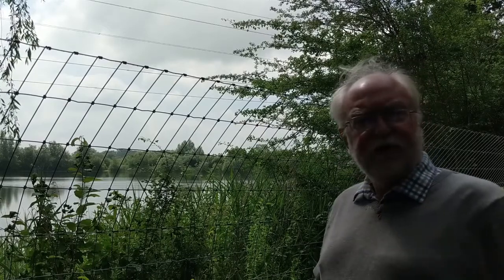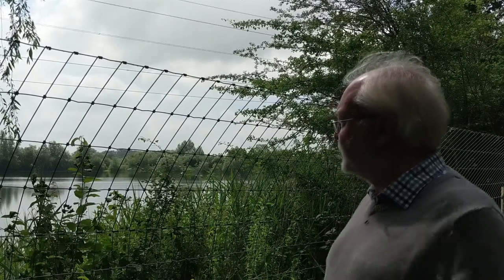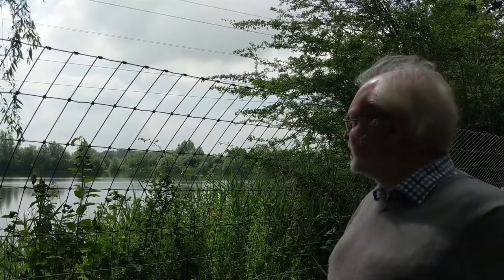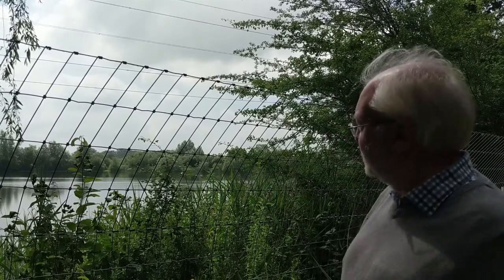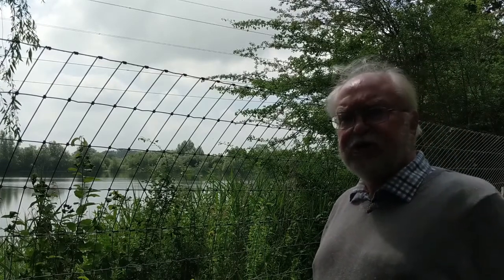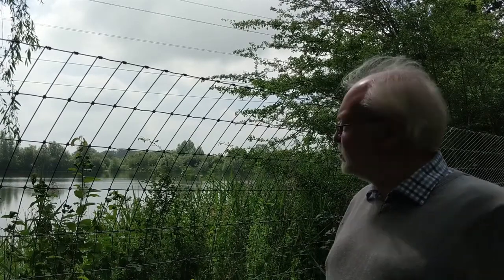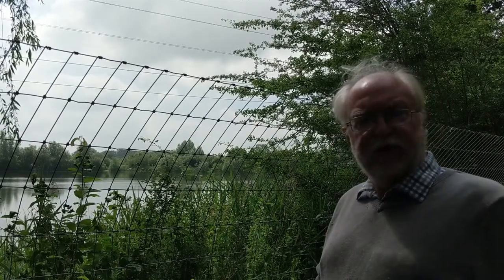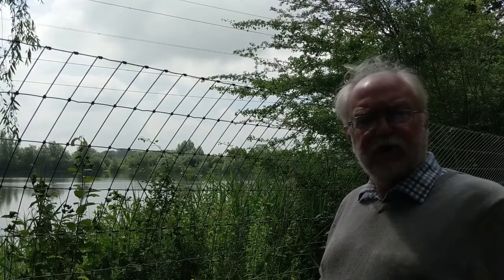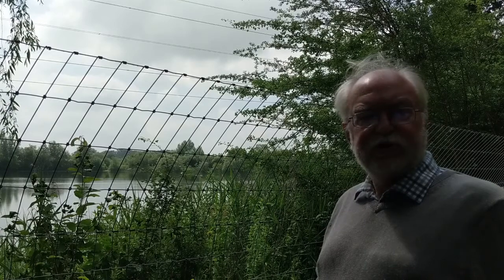Fortunately, the pumps were running, because we are not very far away from the River Thames itself. It's just over in the tree line there, and being so close to the river, there was a fair trickle of water coming in from the sides of the pit, so the pumps were having to continually run to keep the pit clear of water, else we would have been swimming.